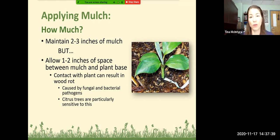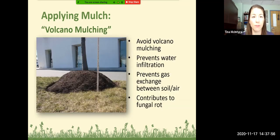Contact with that plant can result in wood rot or, if the mulch is decomposing, it's going to be hot and it actually will burn some of your younger plants as well. It'll harbor fungus, pathogens, bacteria, and cypress or citrus trees are particularly sensitive to this. Again, volcano mulching is what we call it. So we don't want to mulch right up to the trunk and want to pull that back. Really, in a way, this is a waste of mulch. It's just too much. It's overkill. But you do see it pretty often.